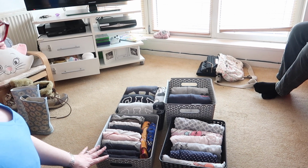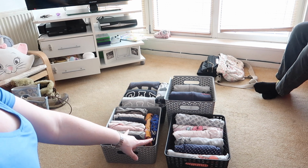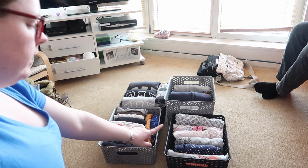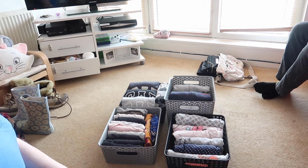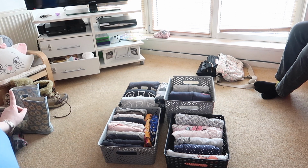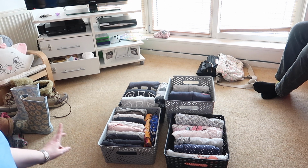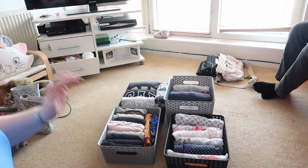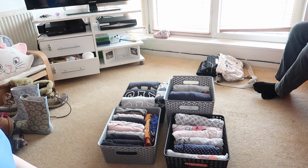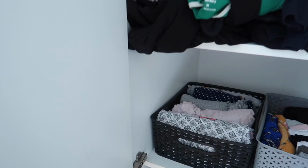So I have folded everything. The back two are the jumpers, and then this one is my t-shirts, and then these are pajamas. So they now go into the wardrobe. The only thing, as you can see here, are these snow boots and that sort of stuff. So I'm going to put them in where our washing machine is for now.